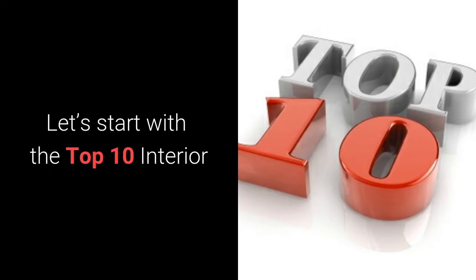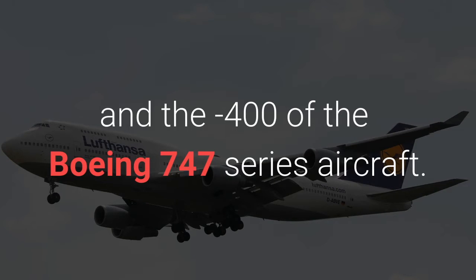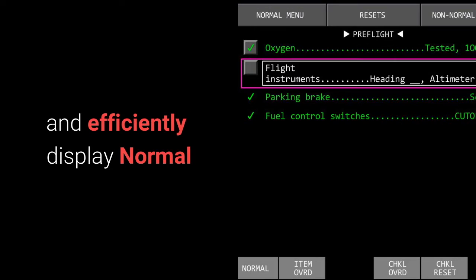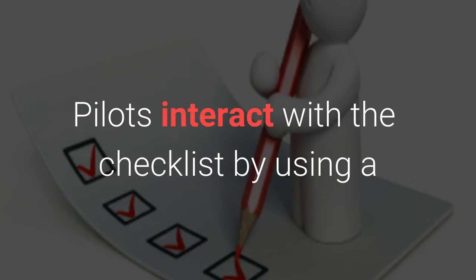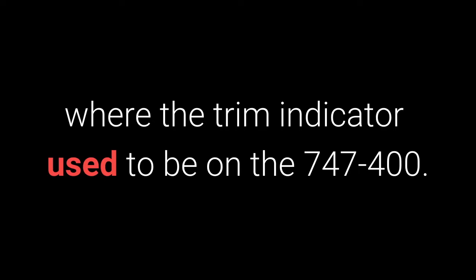Let's start with the top 10 interior flight deck differences between the -8 and the -400 of the Boeing 747 series aircraft. Number 1. The Electronic Checklist, ECL. The Electronic Checklist, or ECL, allows the crew to quickly and efficiently display normal and non-normal checklists. Pilots interact with the checklist by using a rotary cursor control located on the control stand where the trim indicator used to be on the 747-400.